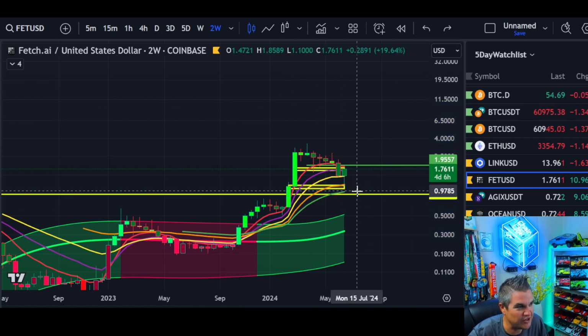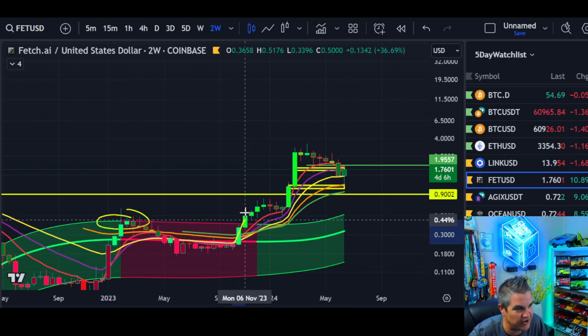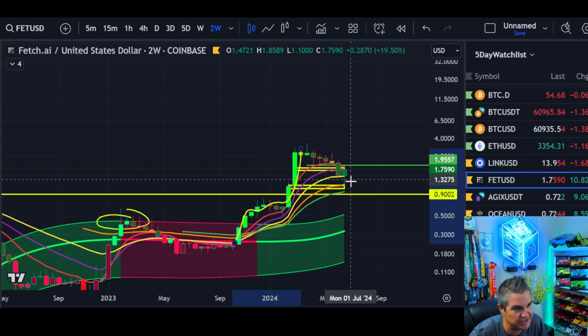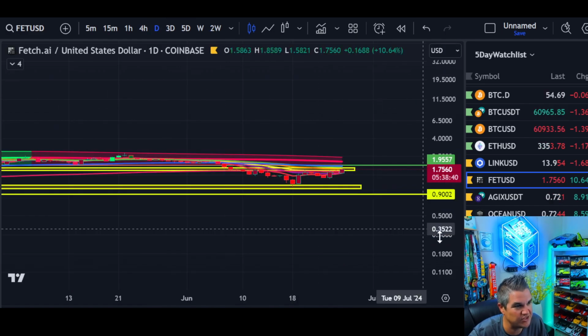So looking great on the macro. You can see resistance at the top of the Gaussian channel here. Finally broke through. That's where we start to turn bullish. Holding on the 21 week. All good signs. Okay, now let's go look at what our next levels are.